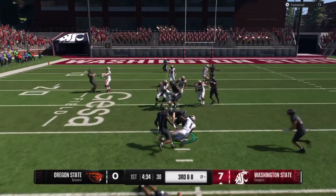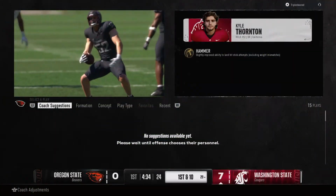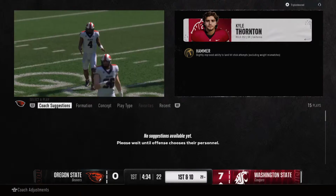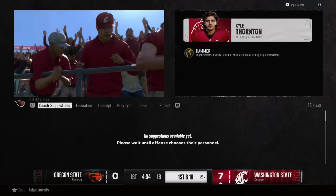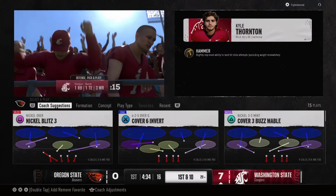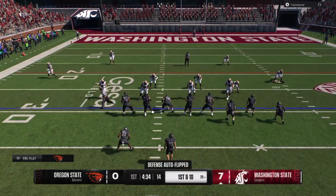And the pass is intercepted. Didn't get a chance to show off those return skills, but he gives his offense the ball at the 29. This is obviously not a great start for this quarterback here. 2 interceptions already in this game. He's got to do a much better job with his decision-making. Bunch formation for these receivers.